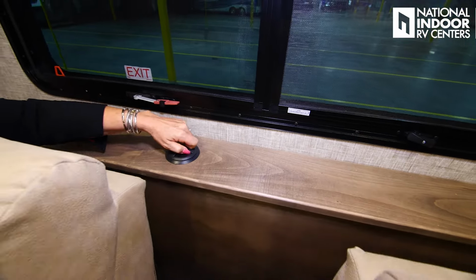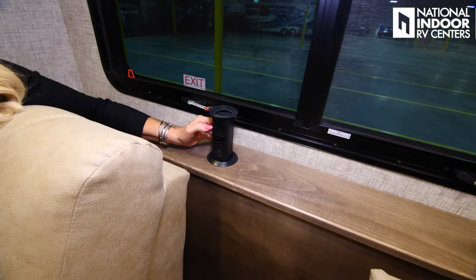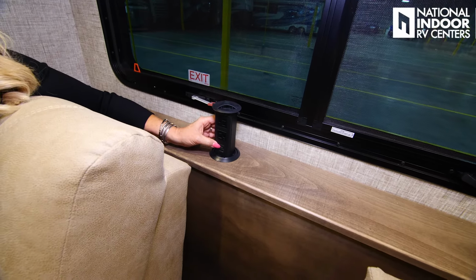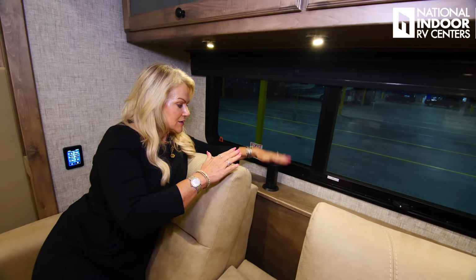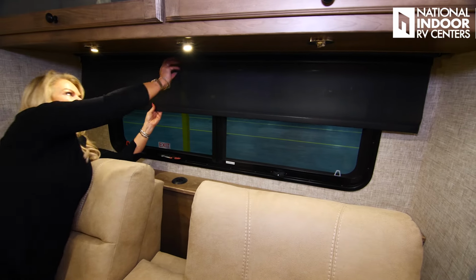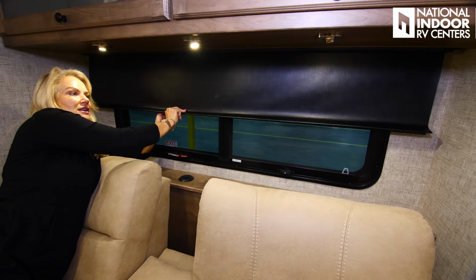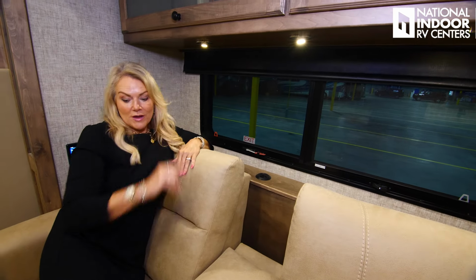Right behind the recliners, we've got the power tower. You've got two 110 outlets and the USB-C and USB charging ports. If you're not using them, just tuck them away. Also have the day shade and the night shade, very easy to use, nice and manual. And then we've got storage above.